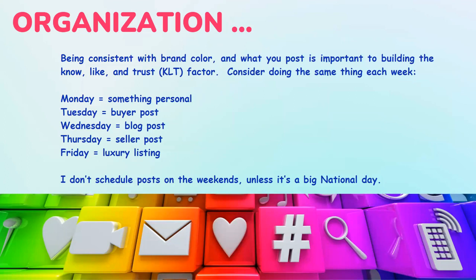On Tuesdays, I try to do a buyer post. On Wednesdays, a blog post. Thursdays, seller. And Friday, I share a luxury listing so that we can all dream and I hit the luxury client aspect of my sphere, of my niche. I don't schedule posts on the weekend unless it's a big national day. If I come up with something that I want to share, I'll share it, but it's generally personal on the weekends.